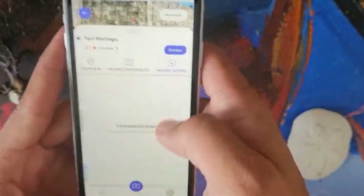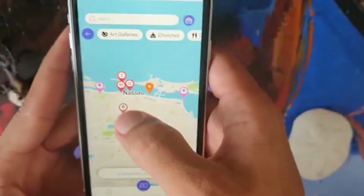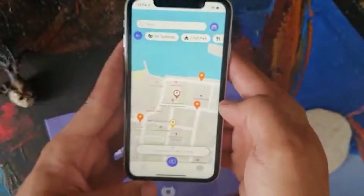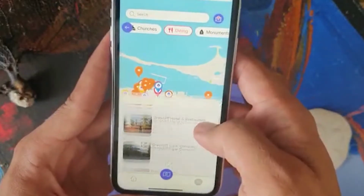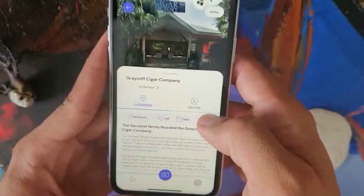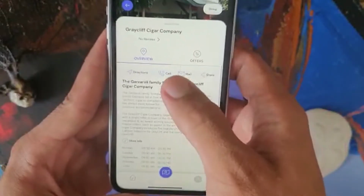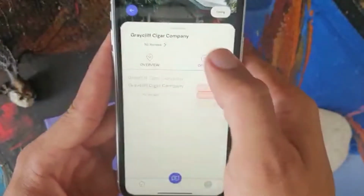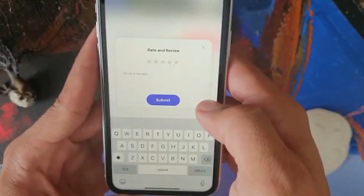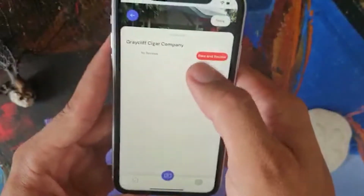Let's go back to nearby offers. So we can see that there's no nearby stores here, but you can actually go back to your map and see if there's anything else around that you might want to see. So here I'm looking in downtown Nassau. Let's sort by dining, and I can see Great Cliff is here. I can go and read about their opening hours, 9:30 to 8:30. I can call them. I can also email them offers. I can also see the reviews or rate and review myself. So I can say, I went to this location, I thought it was great, and you can submit your review.